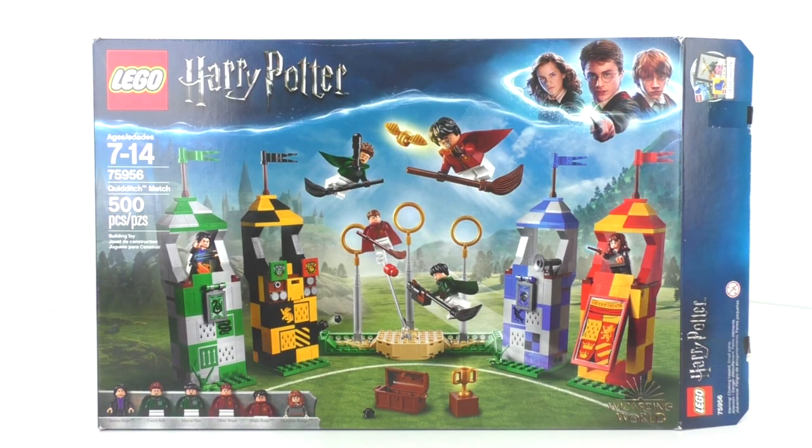And then finally, the last retail set is set number 75956, Quidditch Match. This set includes 500 pieces, minifigures of Severus Snape, Lucan Bull, Marcus Flint, Oliver Wood, Harry Potter, and Hermione Granger. This set came out July 1st as a Target exclusive and stayed that way throughout its initial run. This set retailed for $39.99 in the US.